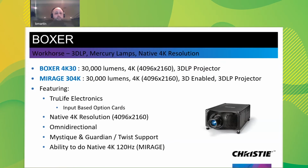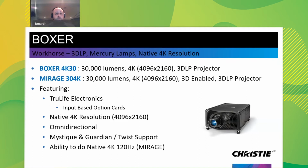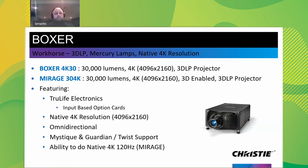So Boxer includes the TrueLife Electronics. This is input based, so if you have certain video formats you want to input to the projector, you can just purchase that option card. Again, it's native 4K, so 4096 by 2160. All of our 3D LP products are omnidirectional, so no restrictions in any angles or axes you want to use to project an image. Support for Mystique and Guardian as well as Twist, and the ability to process 4K 120 Hertz.